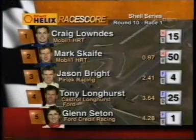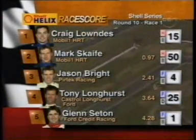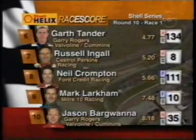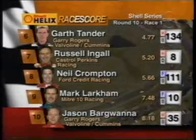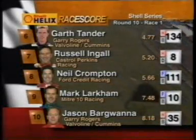Craig Lowndes has got a commanding lead at the moment, and his teammate Mark Skaife is sitting in there right behind as a protector. Bright, Longhurst and Seaton, that's your top 5. We're going to go back to the young kid, Garth Tander, Russell Ingall, Neil Crompton, Larkham and Bargwana. More after this.